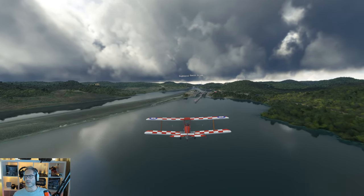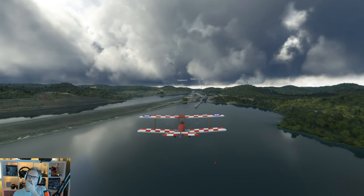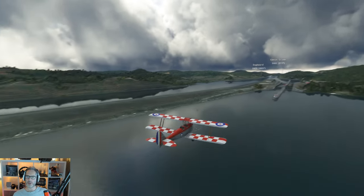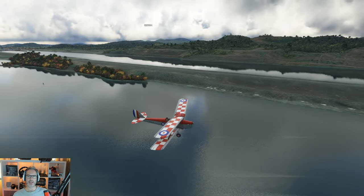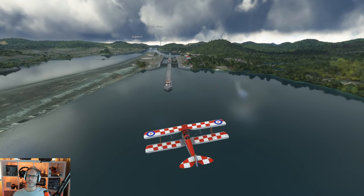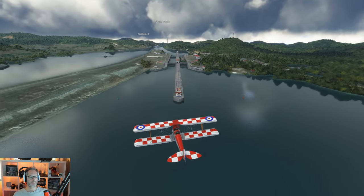So I've got my season scenery set to fall in this area. That's why you can obviously see multiple colored trees in there, with leaves falling off stage.